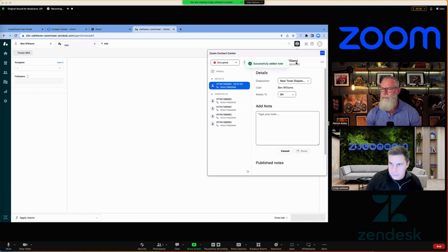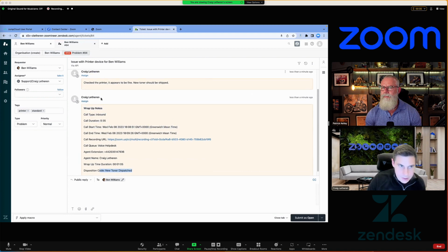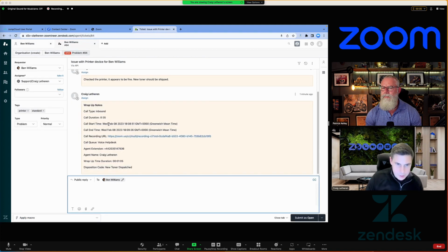And now what we'll find is details of that call, the notes that I added, and all the wrap-up information about that call, including a link to the recording, which can be listened to if I have permission, or if any of my colleagues have permission, and the disposition code. All of those things have been added to the ticket here in ZenDesk. So anybody else who goes back and looks at this ticket will have all the context around the call that took place today at 6:10 or so.